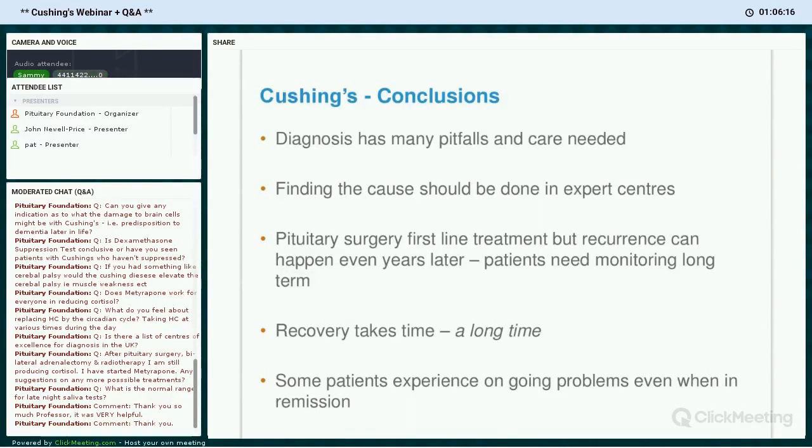Okay, thank you. And I think one final question is, what do you feel about replacing hydrocortisone by the circadian cycle? Is that like taking hydrocortisone at various times during the day? Well, we aim to try and do that. And we can't get it right.